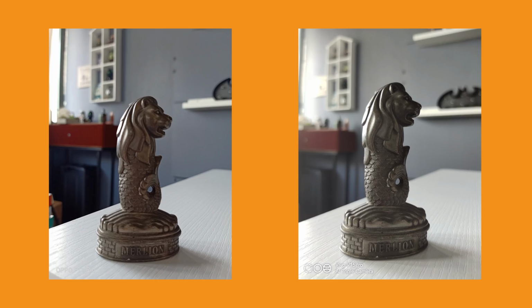Both have good subject background separation, though when we were shooting these, the F11 Pro had a really hard time determining the subject. And as you can see, the table is in focus instead of the Merlion. The V15 Pro was able to keep it sharp, though I will say the F11 Pro's background bokeh looks nicer and more natural.